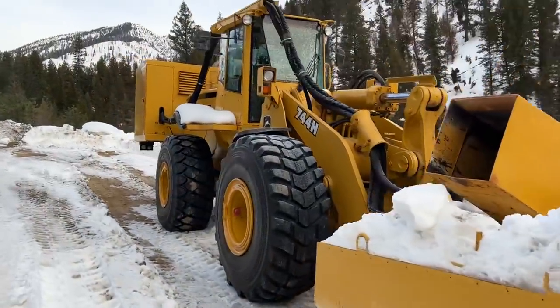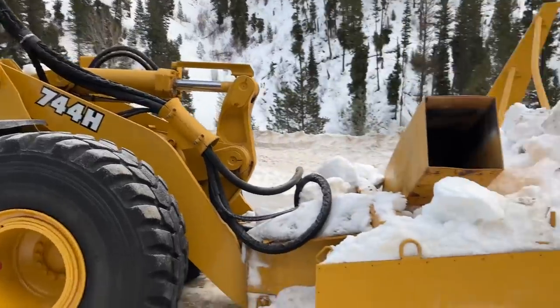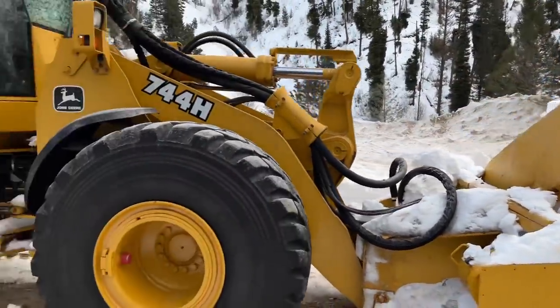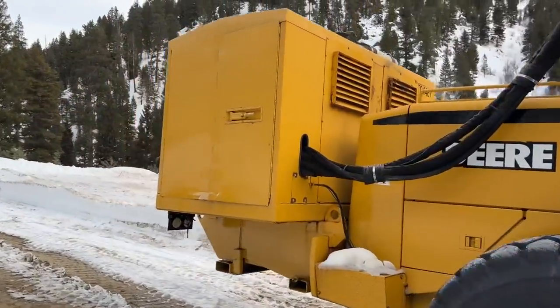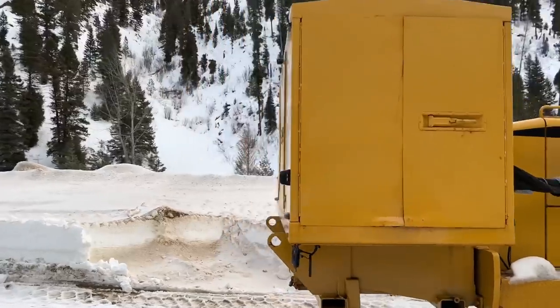It's mounted on a John Deere 744 loader, and it takes so much, look at the chute, Jack. It takes so much power that it has to have its own diesel engine on the back, which, goodness, in its own right, is probably, what, 500 horsepower?